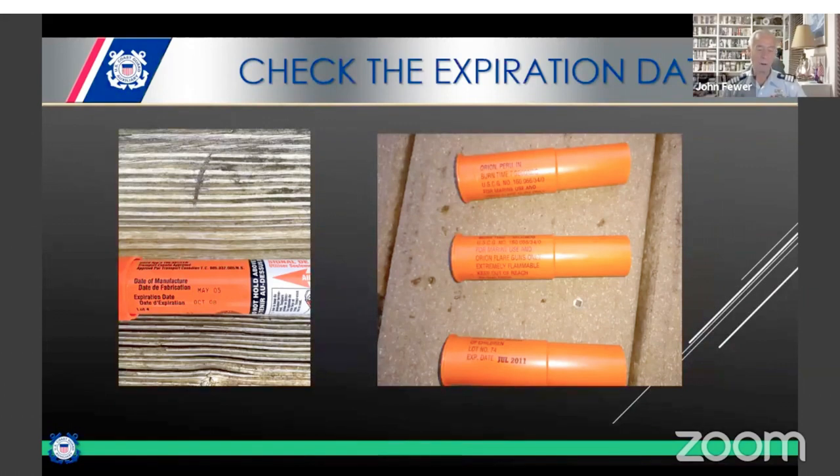Handheld and aerial flares are normally good for 3 years from their date of manufacture. Both the manufacture and the expiration date are shown on the flares, as you can see on this slide. Be careful when buying flares. The store may be trying to get rid of old flares, especially in November and December, that will expire soon, and will put them on sale. So check the expiration date before you buy. Remember, the expiration date is from the date of manufacture, not the date that you purchased the flares.